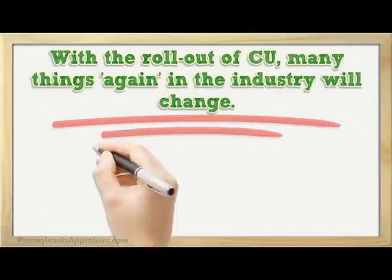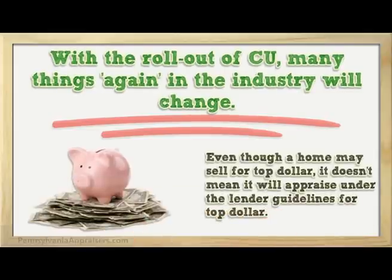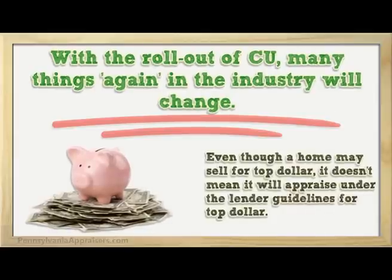With the rollout of CU, many things again in the industry will change. What I see as the main change here is this, with the lenders already telling appraisers how to appraise a property a certain way or they won't accept the appraisal. Dodd-Frank and the reasoning behind I have an 800 FICO and why can't I refi my home. It is even more important than ever to be accurate when listing a home when the pricing is involved. Even though a home may sell for top dollar, it doesn't mean it will appraise under the lender guidelines for top dollar.